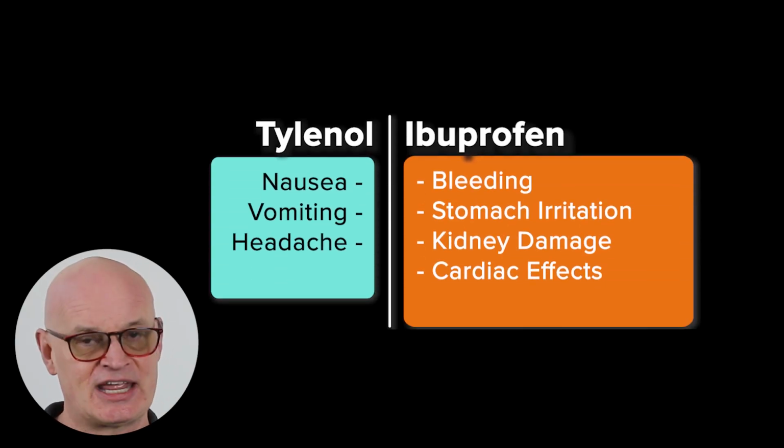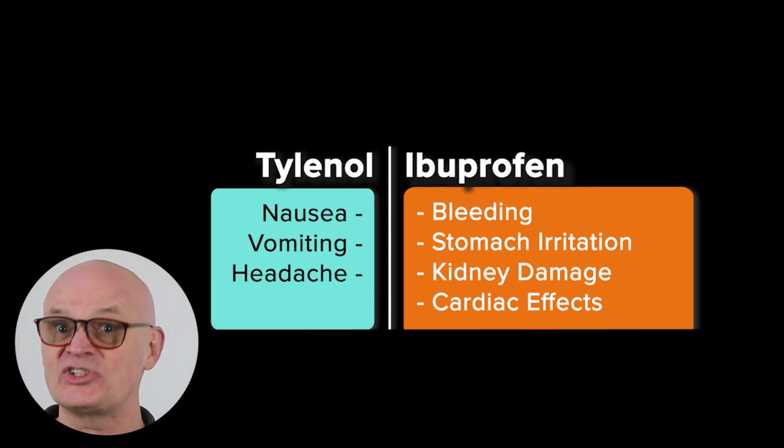All drugs have side effects. Tylenol, you're basically looking at nausea, vomiting, and it may cause headaches in some people. Whereas with ibuprofen, like we talked about before, it can cause bleeding, stomach irritation, can hurt your kidneys, and it can also have some pretty severe effects on your heart, especially if you take it long term. It can cause strokes, heart attacks, and atrial fibrillation. So we need to keep all of those things in mind. That being said, at least for me, ibuprofen works better.